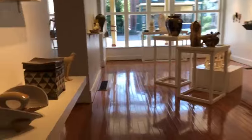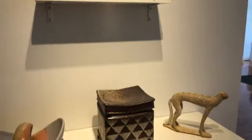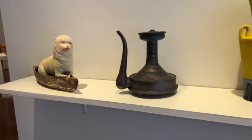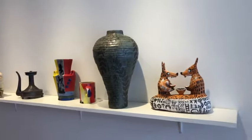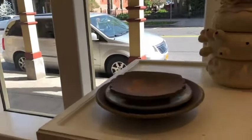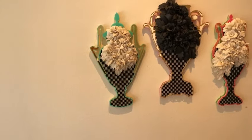I love the color palette throughout the show. There are some great pops of vibrant color. Then you've got a full range of browns and everywhere in between. We've got work that is very whimsical and fun. We've got work that looks back at history and the tradition of ceramics. And we've got work that incorporates other materials in addition to clay.